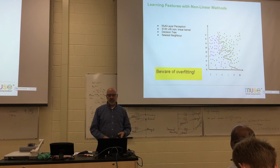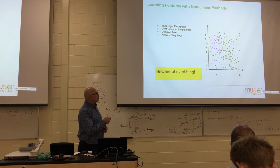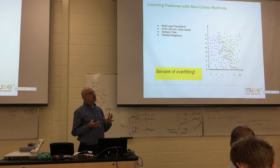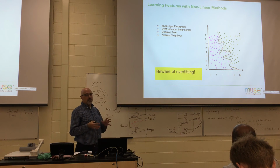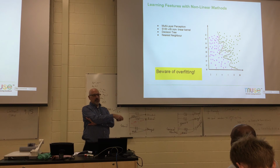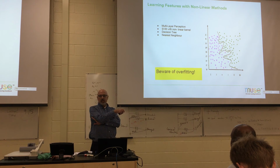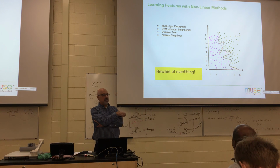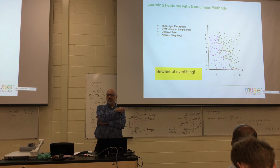Another way of doing it is using nonlinear methods, right? So multi-layer perceptrons, or support vector machines with nonlinear kernels, or decision trees, or nearest neighbor. What can happen there is that you get a nonlinear boundary that separates your data, and this looks like you're getting 100% accuracy for this training data, but is this a good idea? Well, why not?